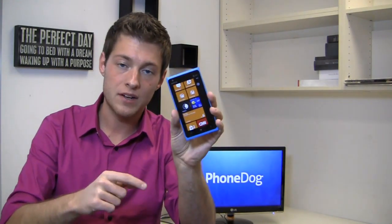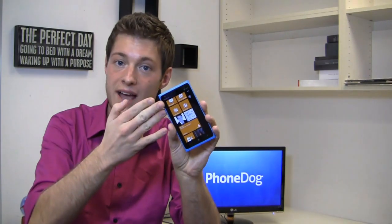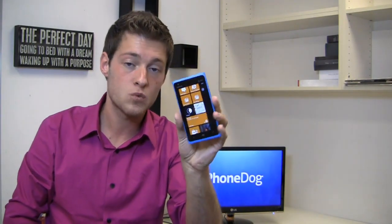Also, I have my email accounts on this device, as you can see, separated between Aaron Baker, my personal account, and PhoneDog, my work account, and then I have a couple of others which I just haven't added to this. One of the benefits about Windows Phone, you do a unified inbox as well and bring those email accounts in together. So let's say I want to bring in my 3 personal email accounts. I can do so on Windows Phone.